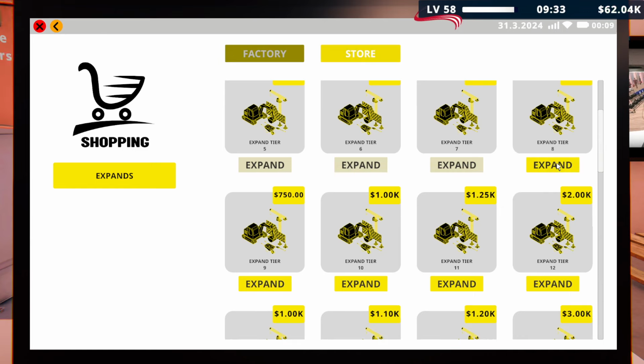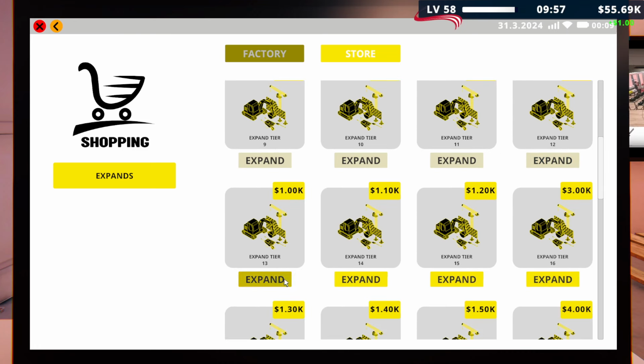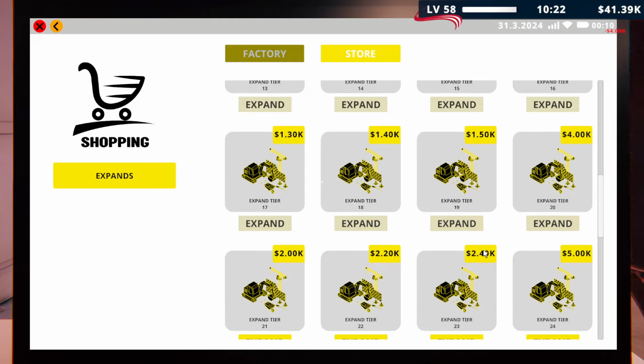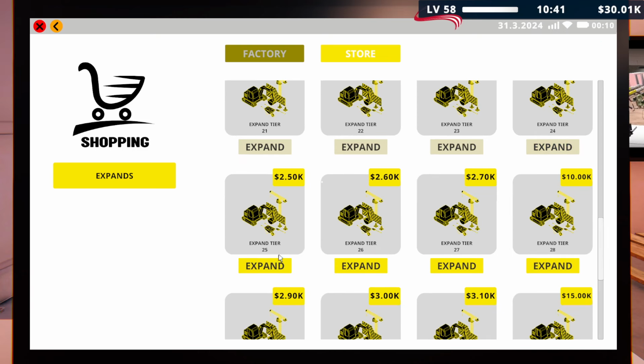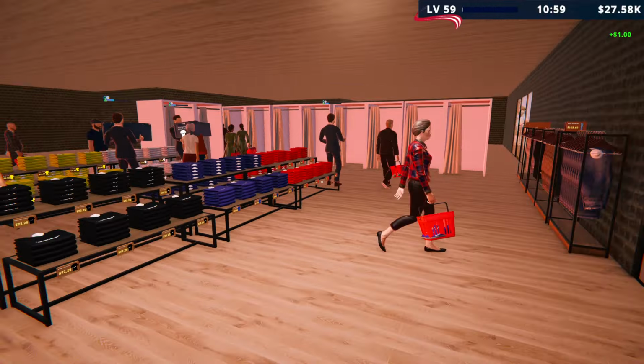And then the store. We can get all kinds of space for the store. So yeah, let's expand like mad here. Big store. Sure. Why not? Let's make this place plenty big. Because we can. It's only money. So there, we're 19 expansions in. We're 20 expansions in. Let's go 21, 22, 23. Let's go 24. Let's go 25. We'll go 25 expansions. Let's see how big the store looks now. It's got to be massive. Yep.